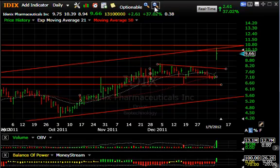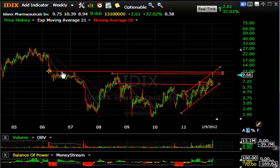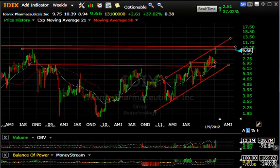Although the longer-term chart shows the resistance up in this zone, going all the way back to '06 and '08, if we could get through here, we could see that thing run into the mid to high teens perhaps. But watch for resistance here and for a potential pullback.